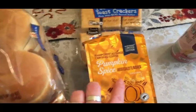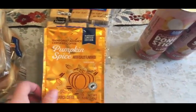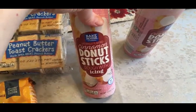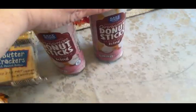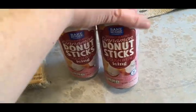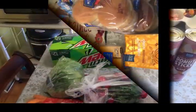I have no idea if it's any good or not, but I thought I'd give it a try and we will see. And then I picked up these, thinking Olivia might enjoy making these. I will not partake of this because it is not Trim Healthy Mama, but I'm sure the rest of the family will really enjoy those. All right, on to what I picked up from Kroger.